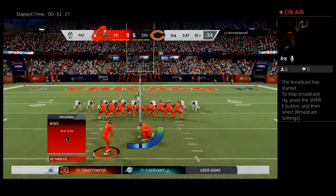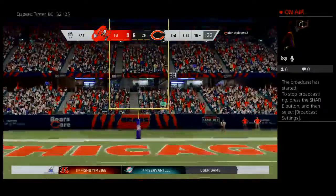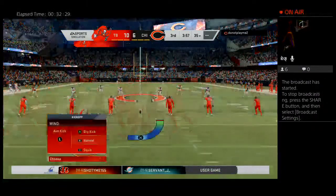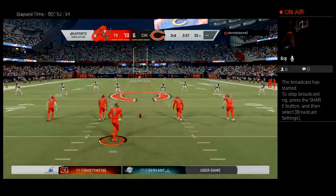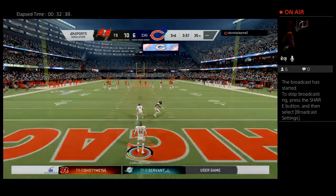And the Bucs are going to retake the lead, and they're able to run it in. It started with a battle in the trenches. They won there, and they got in for 6 points. And that's going to be a tough one for the defense to deal with. They've got to go to the bench now and figure out how they're going to slow down this running game, because on that particular play, they had no answer.